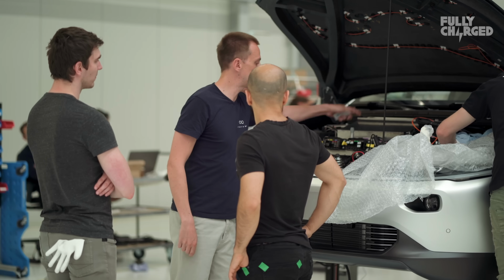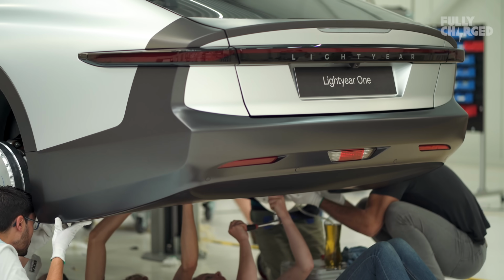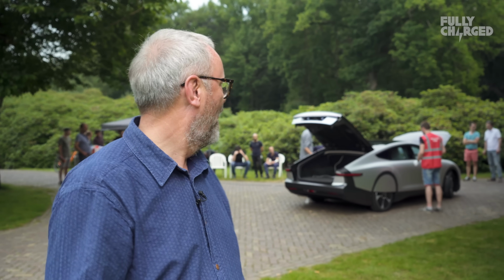They are an extraordinary company, people from all over the world working here, people who've worked at JLR, at Porsche, Tesla, loads of nationalities, which is a help for us because they all speak English to each other. It's absolutely amazing what they're doing and they're just about to start driving it. Ooh, I'm quite excited.